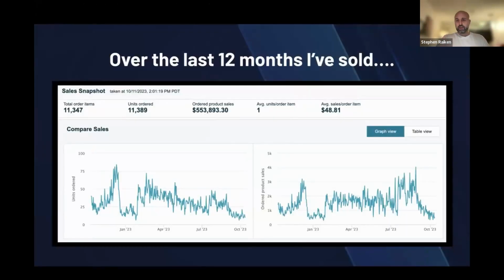These are my numbers. In the last year, I've done about $553,000, probably a little bit more. This is from about a week ago. You could see the date, October 11th. And if you take a look right here, I don't know if you can see my mouse, but you see how the last couple months have kind of been going downhill. What the heck has happened? Why are my sales starting to go downhill if this is such a great business?